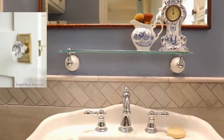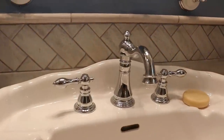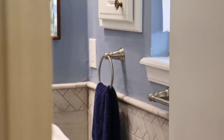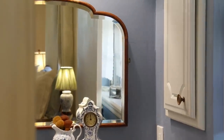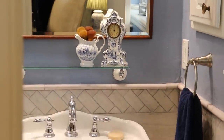Regardless of these small changes, this is the most luxurious bathroom I've ever had, and I'm so grateful for all the work that Matt put in to make my dream come true. Out of all the DIY projects and vintage treasures that we added to this bathroom, which one is the most inspiring for you? I would love to know.